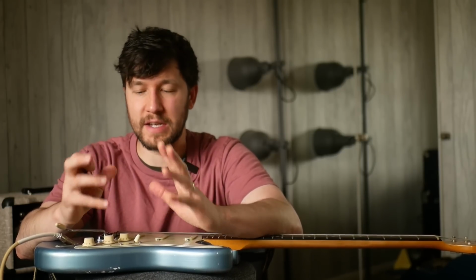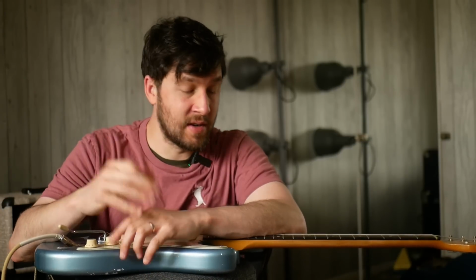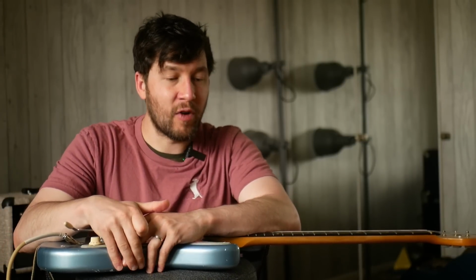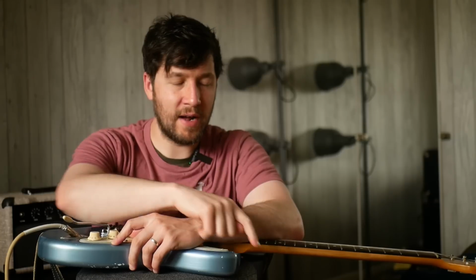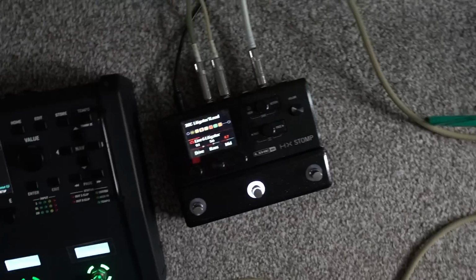I generally don't use these things, so not really part of my workflow. I thought that was kind of worth sharing, I guess. Right, then we go through this Loaded for Bear cable. So this is a balanced jack to XLR. That's what I use to connect to my audio interface.